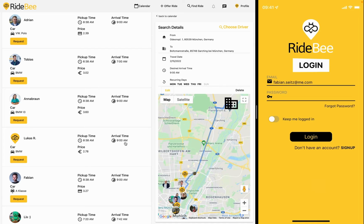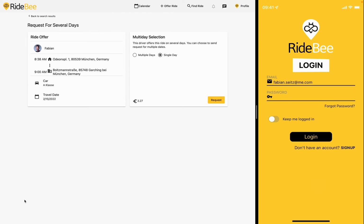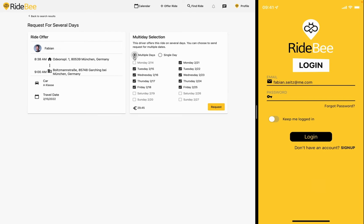Once I have decided on a suitable offer, I can now send the driver a request. In fact, the system has now recognized that we have a similar commuting habit on several days and now offers the opportunity to directly send a request for up to 2 weeks at once. On the side of the driver, multi-day requests can also be accepted or declined at once.